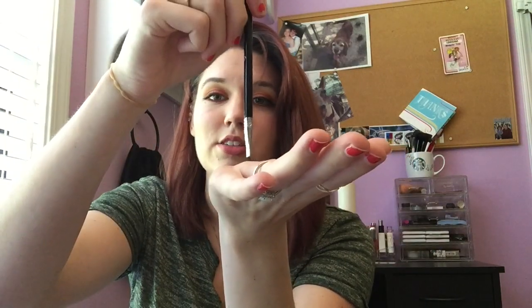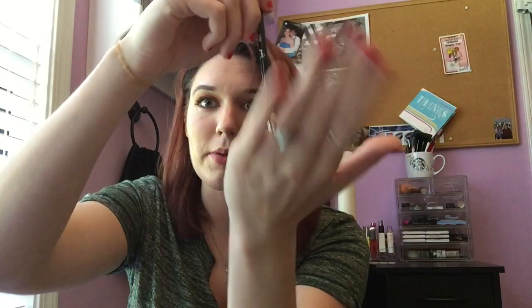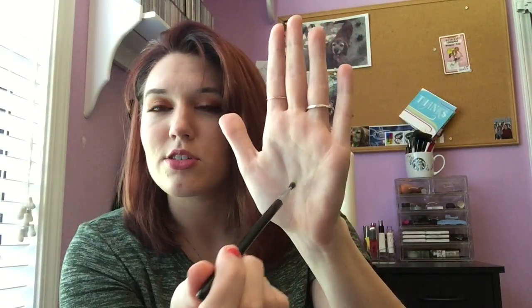It's good for just tapping it into product, tapping it in my hand, tapping it into the powder, and it picks it up. So you don't have to run it back and forth and then tap it. It really grabs it really well, and then you can just dust it on however you please. But it's good. I like it. I'll get used to it more. I haven't been using it that long.